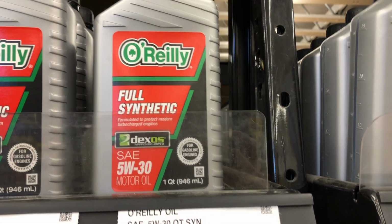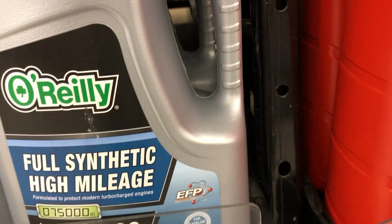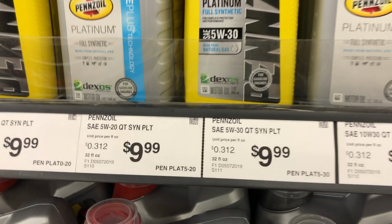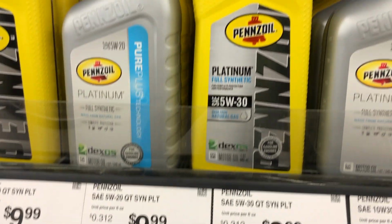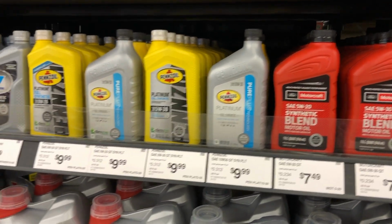But looking at these ones here, this is going to be our dexos SN+, so that is the API rating on that oil. We come over here to Pennzoil, same thing. We're going to be looking at the same weight and everything as we do our comparisons today. So there is the Pennzoil, and we will move over to the Valvoline, same weight and API rating.